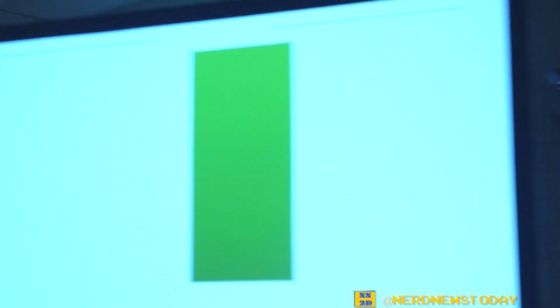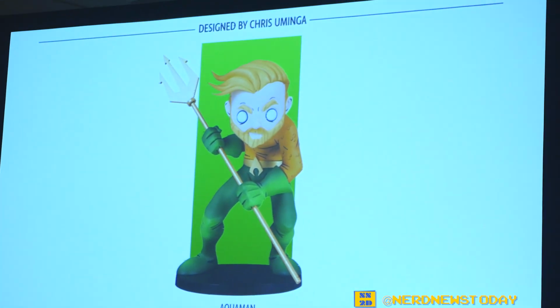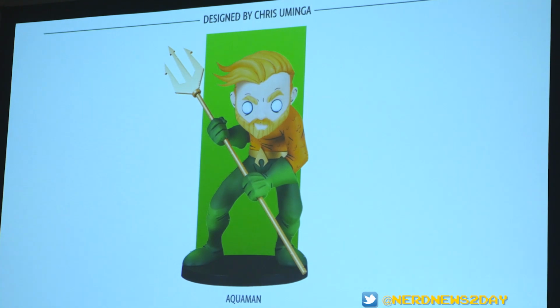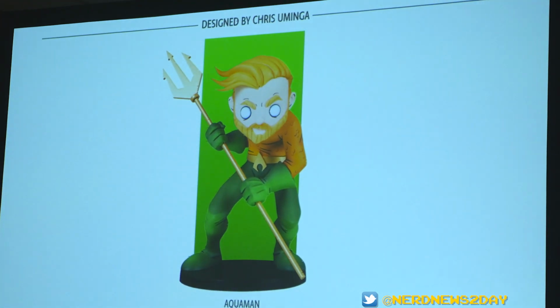And finally, we have, this will be the 5th figure in Chris Mingo's Artist Alley series. Will be out next June. Yeah, it's pretty cool. When you work with the Artist Alley creators, do you go back and forth? How do you go back and forth on which characters they will include in their lines?